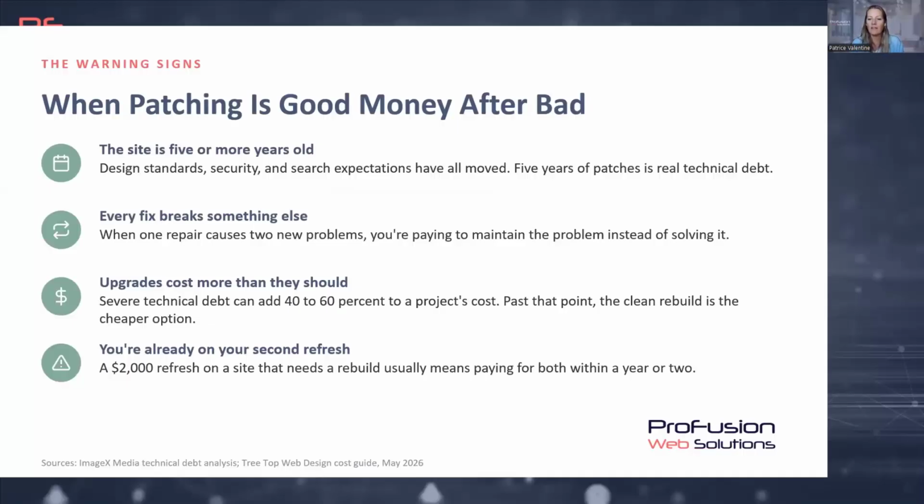First, is the site 5 or more years old? We simply look at that because things have changed so much in this industry. Design standards, security requirements, what search engines or AI expects, they have all moved so far from where we were 5 years ago. And if you look at 5 years of patches on top of patches, you could be in what's called technical debt.